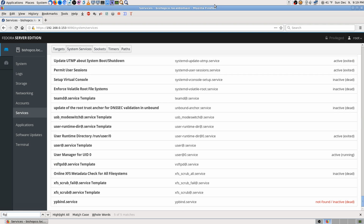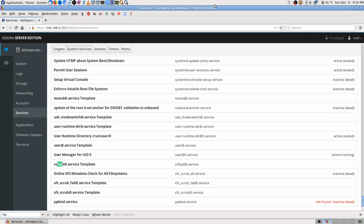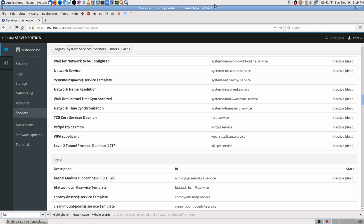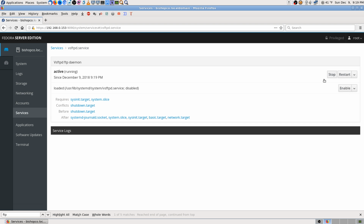Now, FTP, let's see, that should already be running. Wait, no it's not. FTP daemon, not running. Okay, we're going to have to start that too. Start, enable, start, let's see. Okay, it's starting up. Maybe it didn't respond quick enough last time. I may have started it and then restarted it. There we go, it's running.